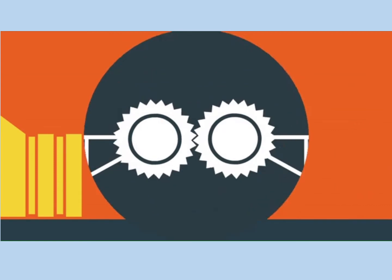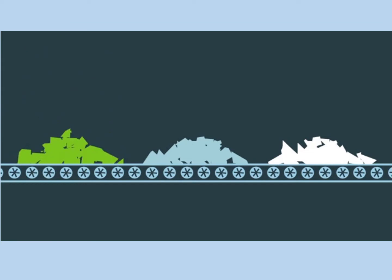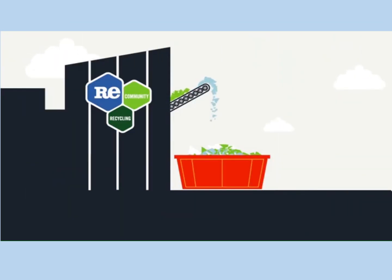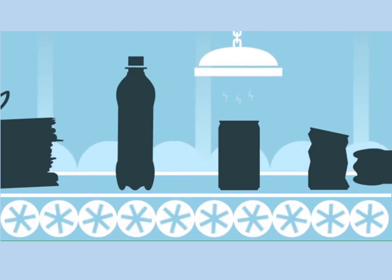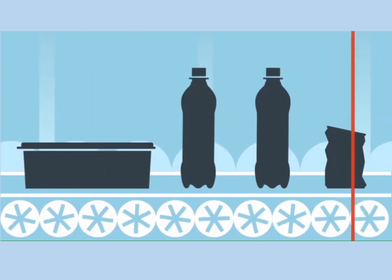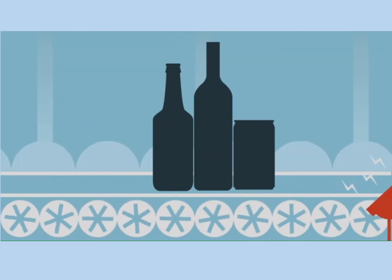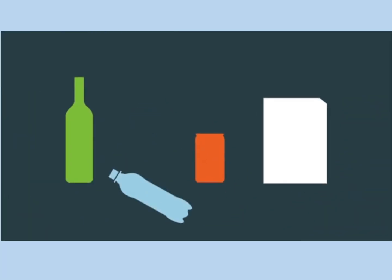Meanwhile, as the paper is carried away, glass falls under the screens into the glass crusher. Once crushed, the glass is carried out of the facility on a series of conveyor belts and is dropped into a bunker or large container outside the MRF. At the same time, the rest of the resources continue along another conveyor belt, where steel and tin cans are removed using magnets. Next, optical sorters are used to identify plastic bottles and blow a gust of air to separate them. Lastly, an eddy current isolates the aluminum. Now sorted, the separated materials are baled and sent to reprocessing facilities.